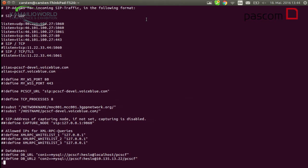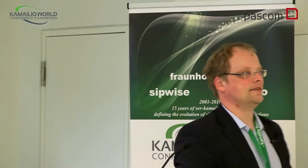With any of the configurations that we build, we try to separate parts that are specific to one host, like IP addresses, network names, and database connections, from the main routing logic, because it's quite useful in terms of maintenance. We have one Kamailio CFG running on all of our proxy CSCFs, and the only difference is really the PCSCF CFG file.